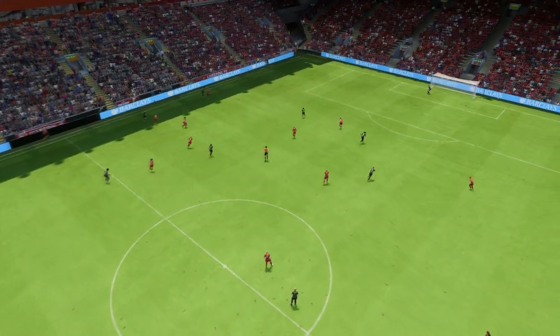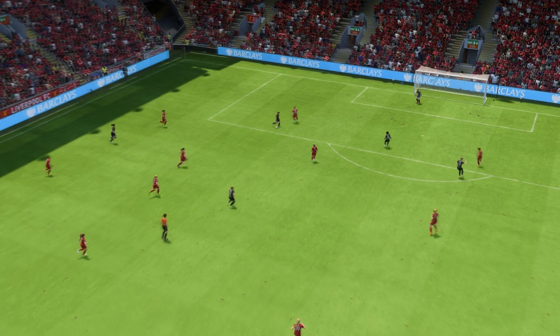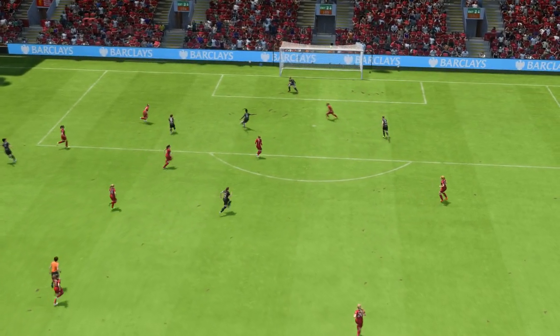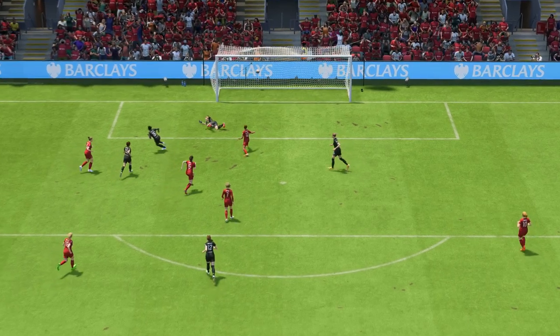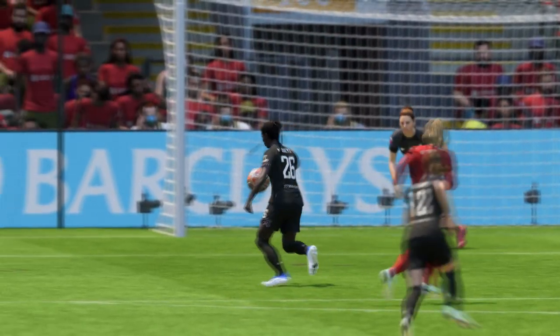Well, here's the replay, and it all starts off with that cross into the box, just begging for a teammate to get on the end of it. But from a defensive point of view, it's not good enough. They stop marking in the box and don't close the scorer down. That's just poor defending.